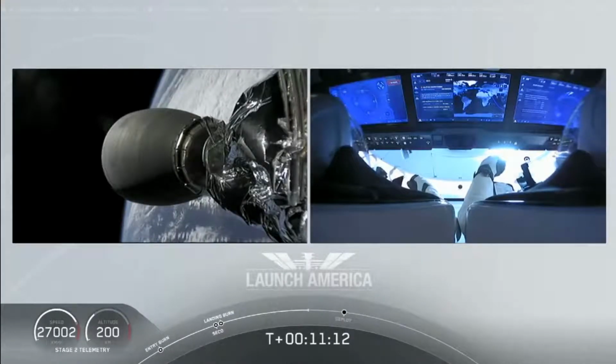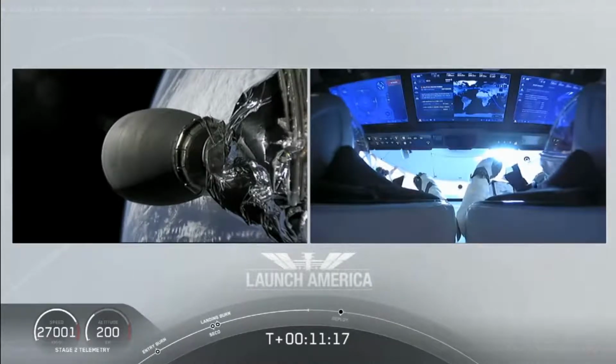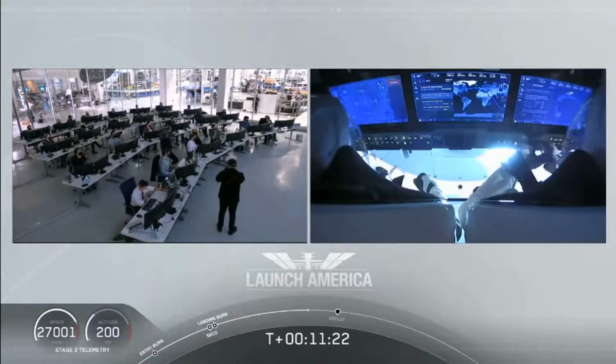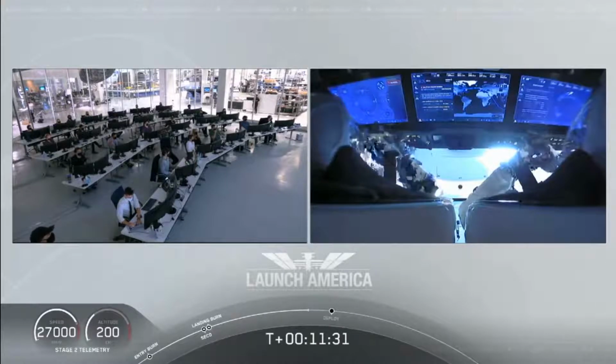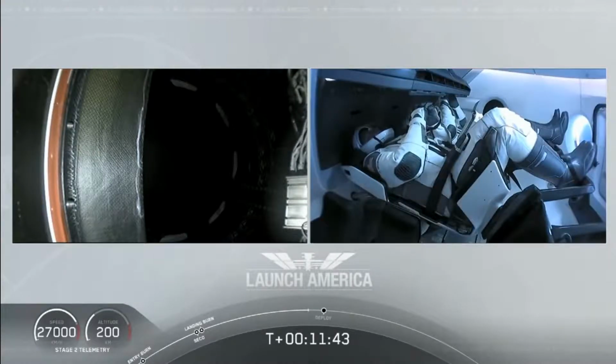Such cool views. I cannot get over this view that we are seeing right now. Bob and Doug on the right screen, inside of Crew Dragon, out in space. Already 200 kilometers over planet Earth, or a little over 124 miles, traveling in excess of 27,000 meters per second, or about 16,000 miles per hour. We're just standing by. That separation event should be coming up shortly.